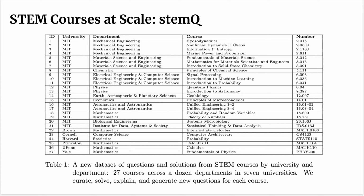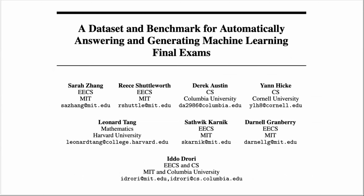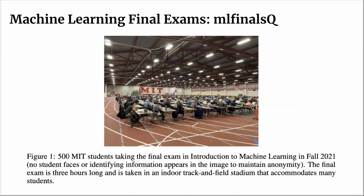It was thought that the midterms and finals only humans can write and answer, and probably those were difficult for these approaches. And so our next challenge was tackling final exams, and we chose machine learning since I was teaching machine learning for 2 years every semester. And 6036 was a huge course of undergrads at MIT.